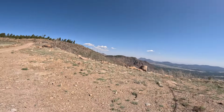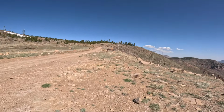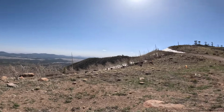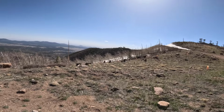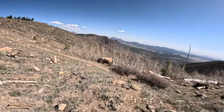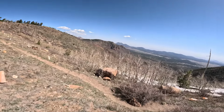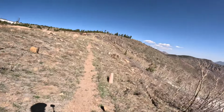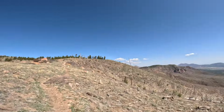We're gonna scoot across here. I think, did I pass it? There is a little trail here to connect Elden Lookout Road to Sunset Trail. Here it is. There we go. And now we're on Sunset. We're gonna take this to a Little Elden summit. So I'll check in then.